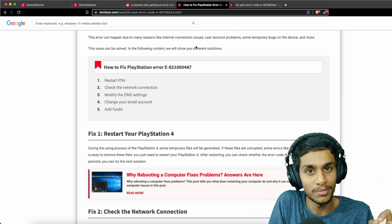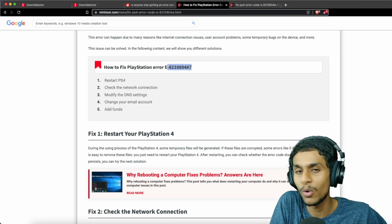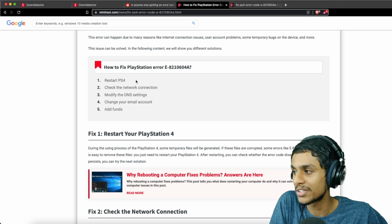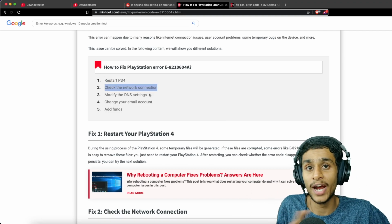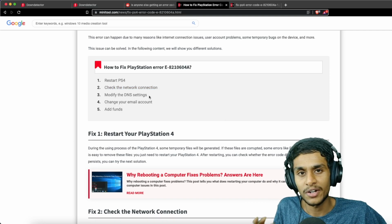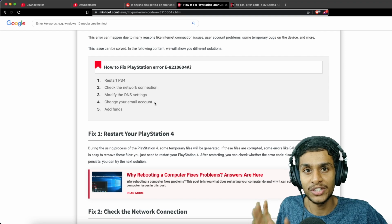Well, it's pretty simple. If you are getting this error E-8210604A, you can simply try restarting your PS4 and check your internet connection. Make sure you've got an active internet connection to your PS4. Alternatively, you can modify your DNS, and in a worst case scenario, you can change your email account.